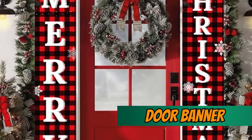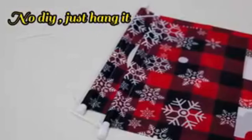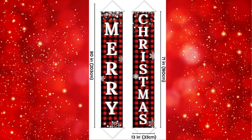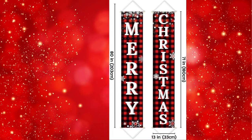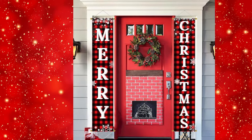Door banner. This set of Buffalo Christmas porch signs is designed with winter snowflake patterns and Merry Christmas, bringing the perfect mood to the Christmas atmosphere. The package includes two extra large front porch banners, with large enough letters to be seen from a distance. This is a great outdoor Christmas decoration option.